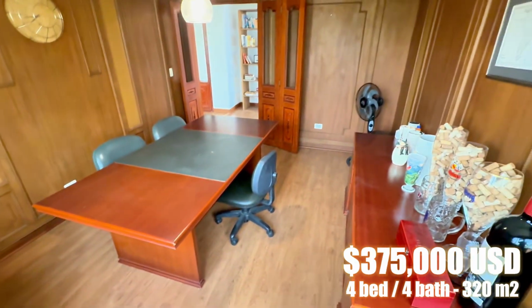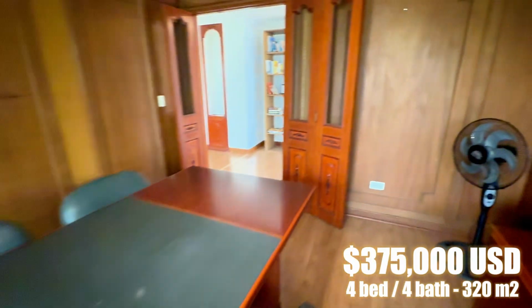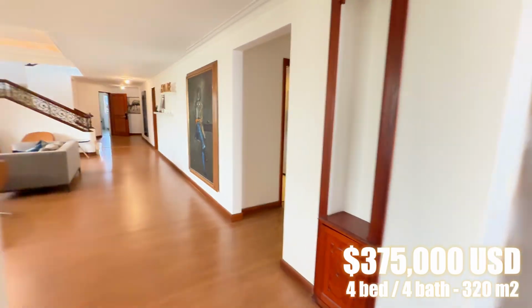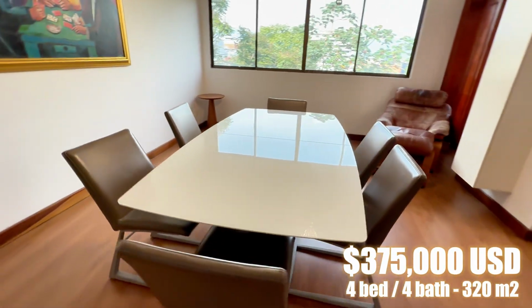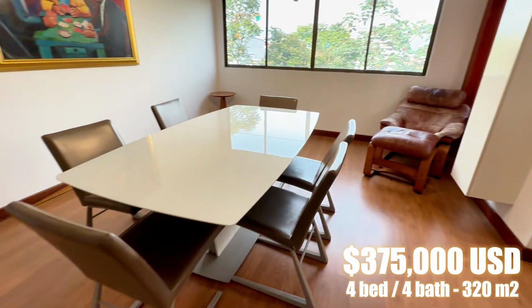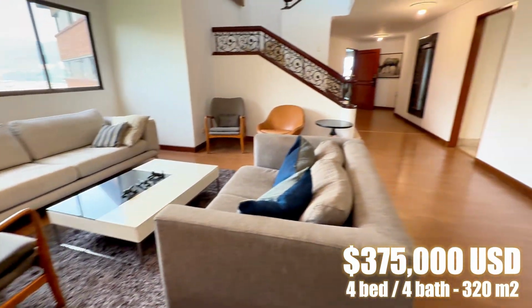Look at this old school study here. This is awesome. Imagine if I was doing my videos here in this study. It's cool. Definitely needs some TLC, but not too much. I mean, it definitely has a vibe. Let's go. This is the dining area here, and we have the living area here.